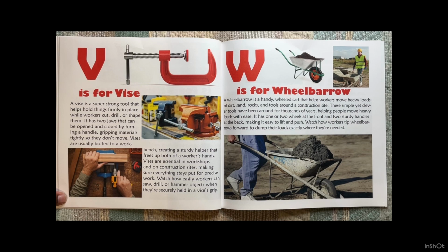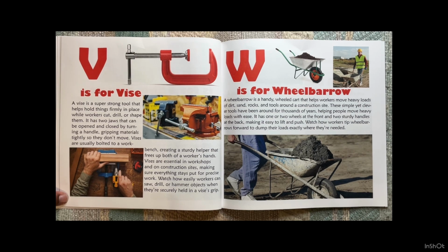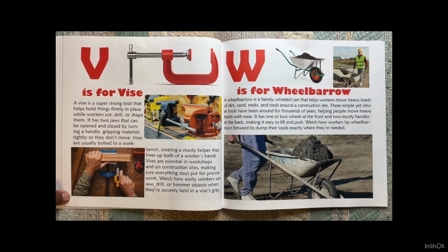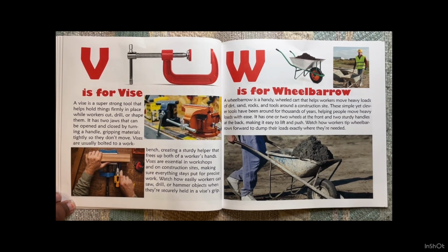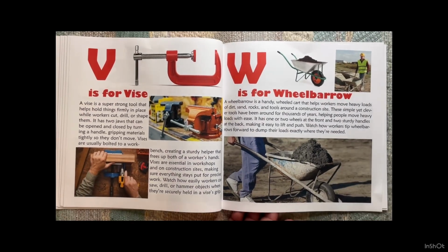W is for wheelbarrow. A wheelbarrow is a handy wheeled cart that helps workers move heavy loads of dirt, sand, rocks, and tools around a construction site. These simple yet clever tools have been around for thousands of years, helping people move heavy loads with ease. It has one or two wheels at the front and two sturdy handles at the back, making it easy to lift and push. Watch how workers tip wheelbarrows forward to dump their loads exactly where they're needed.